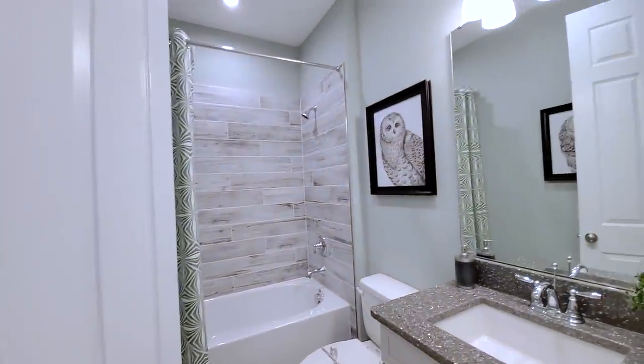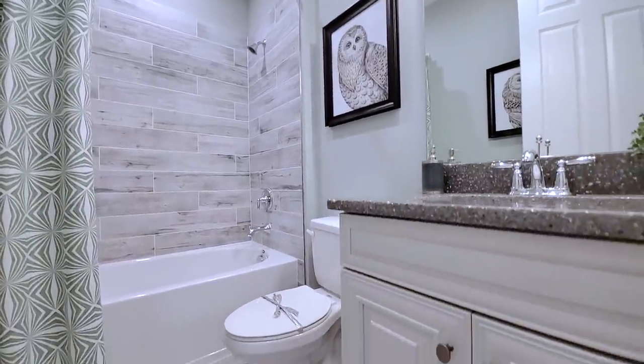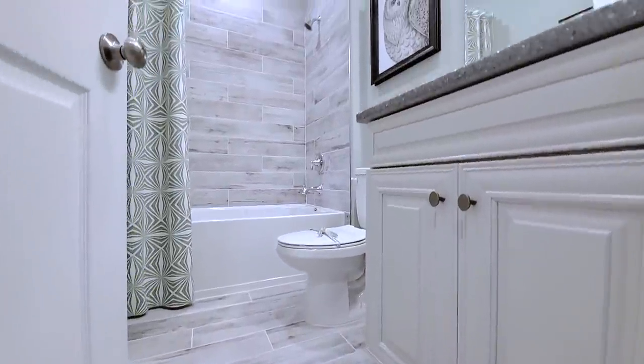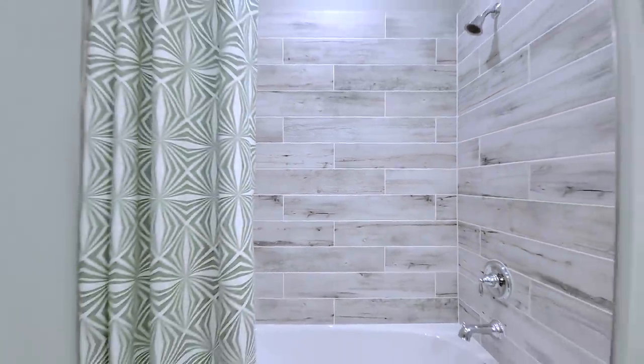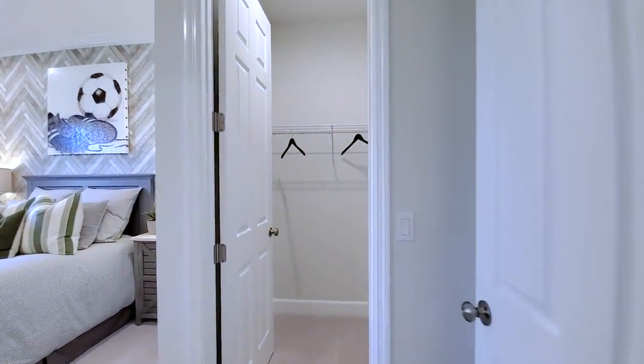Linen closet here. This is the shared bath, full bath. Very cool. All right. The light gray, with this beautiful crystally quartz countertop. Very nicely done. Bedroom here, full closet, walk-in closet.